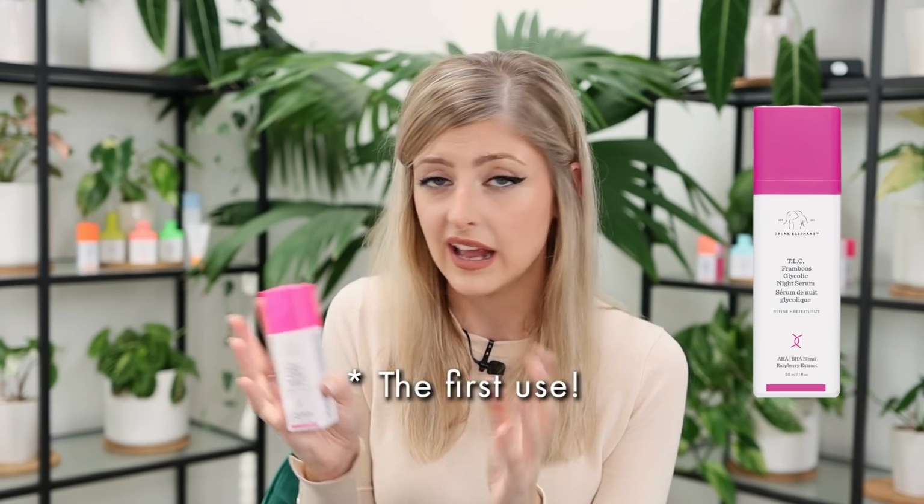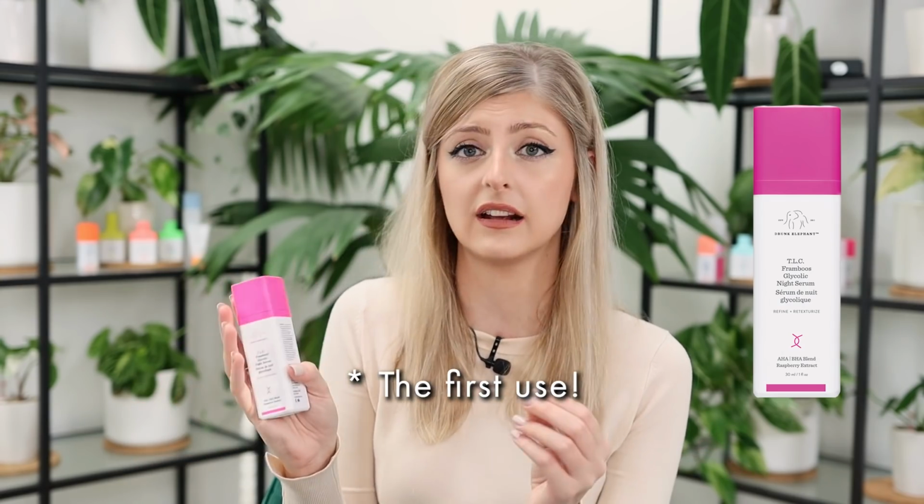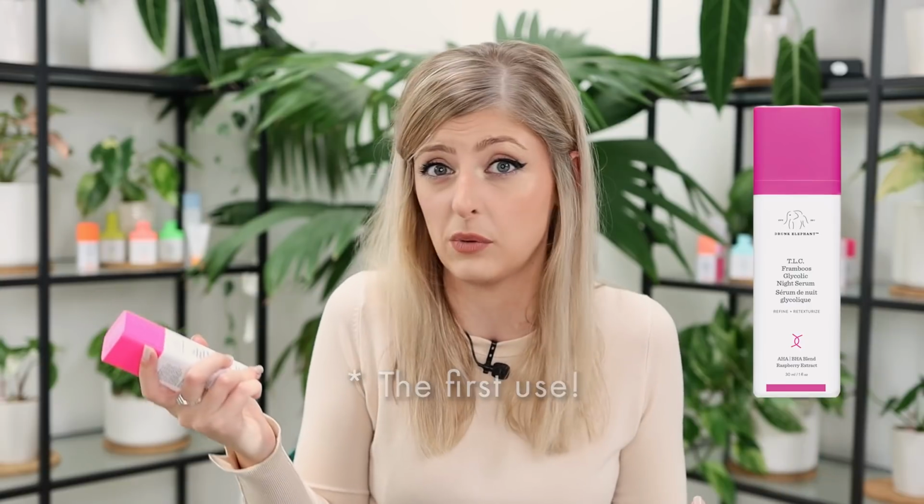When I use this, if I haven't used it for a long time, I'll put it on and it'll give me a mild tingle for like the first day or so. It's not painful in any way. It's just a mild tingle. After that goes away and you don't feel anything when you put it on. I would really see a difference in my skin if I didn't use this, and I'm not just saying that. This thing is really that good.